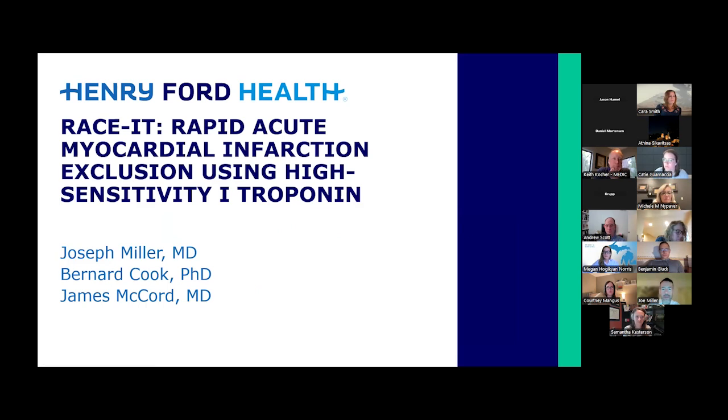Back in 2020 to 2021, we started implementing our high sensitivity troponin assay into our health system. As we did that, we had a group of emergency physicians, including Seth and others, and partners from our lab, as well as our cardiology teams. Ben Cook here and Jim McCord are part of our lab and cardiology teams. And we created an algorithm that we use to roll out the high sensitivity troponin, essentially using a 0-1 algorithm that many people may have heard other institutions doing or maybe doing themselves.